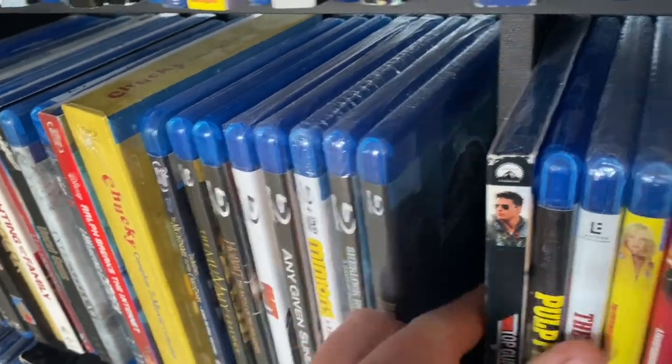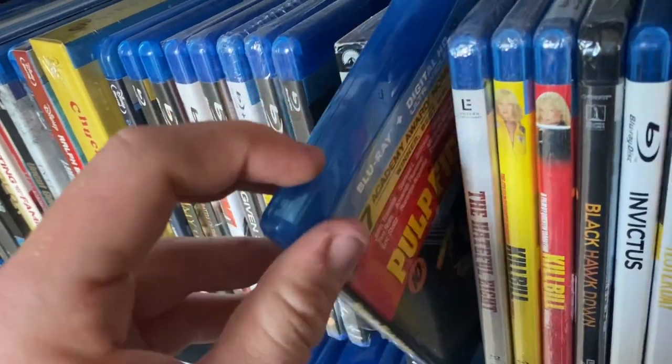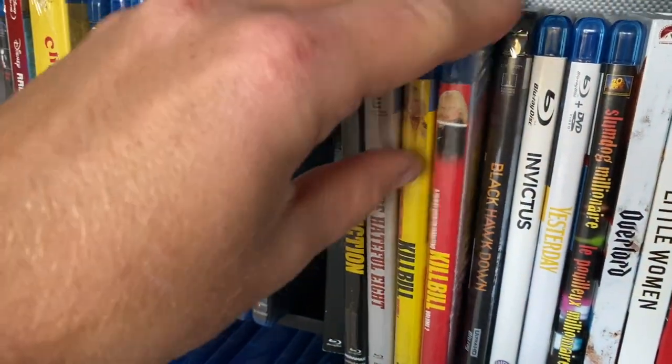Jurassic Park. Top Gun is awesome, look at that nice slipcover. Pulp Fiction, have not seen. Hateful Eight, Kill Bill, Kill Bill Volume 2, all these Tarantino movies I'm watching and making reaction videos for the first time in a couple weeks. I'm making videos for all four of these. I'm excited for all of them.